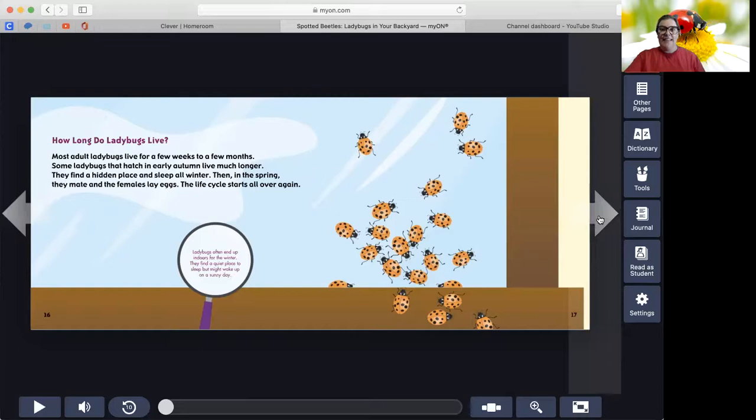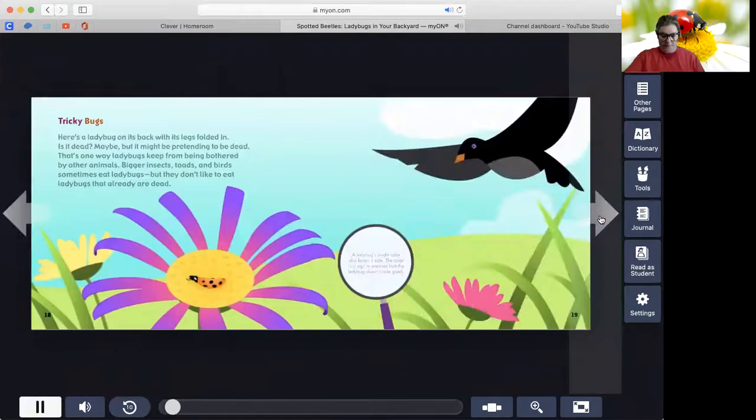Let's keep reading. Tricky bugs. Here's a ladybug on its back with its legs folded in. Is it dead? Maybe, but it might be pretending to be dead. That's one way ladybugs keep from being bothered by other animals. Bigger insects, toads, and birds sometimes eat ladybugs, but they don't like to eat ladybugs that already are dead.